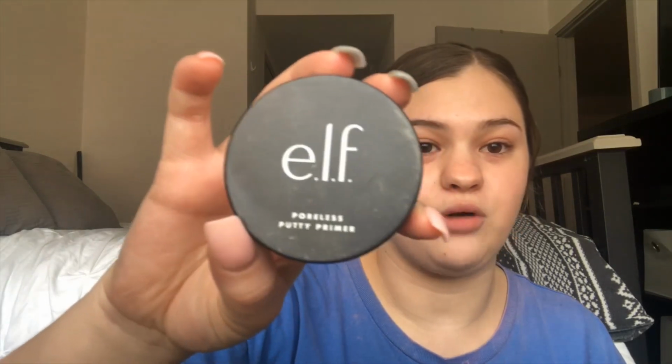Okay, so what I start with first always is primer. This is the e.l.f. Poreless Putty Primer, and basically this is a dupe for the Tatcha Skin Finish. It comes in a little package kind of like this, but it's just Tatcha, which is like way more expensive than e.l.f. I think this was literally like $5 at Ulta, and I love it. I use it every single day.